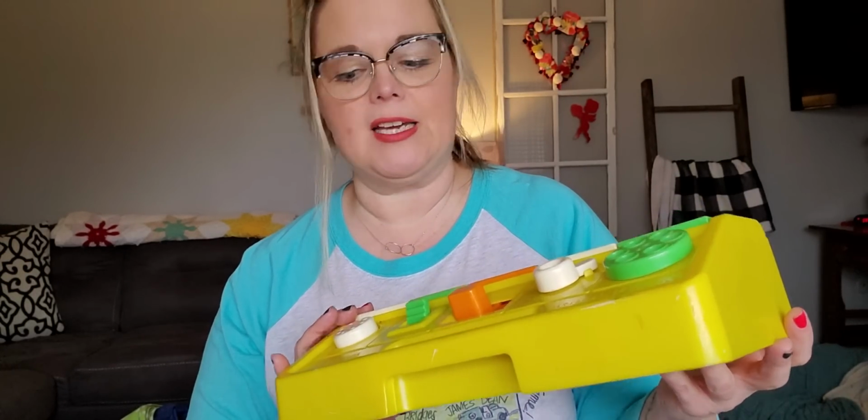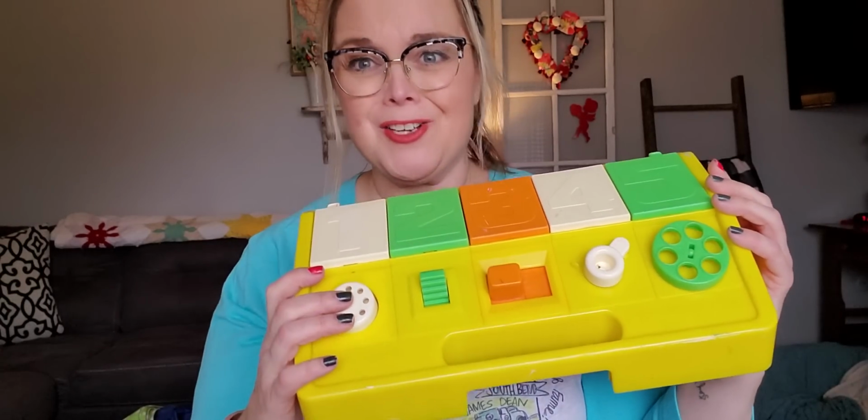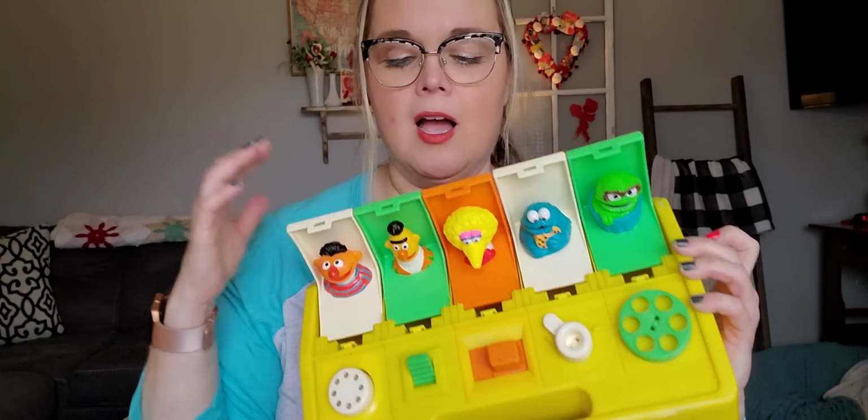One of the things that I got at Goodwill for $1.99 is this Sesame Street. It's made by Play School, and it's the Poppin' Pals. Do y'all remember this? I think everybody had this as a child that are around my age. These, I have sold these before. I'd sold one that was white. I want to say I sold it for like $25.